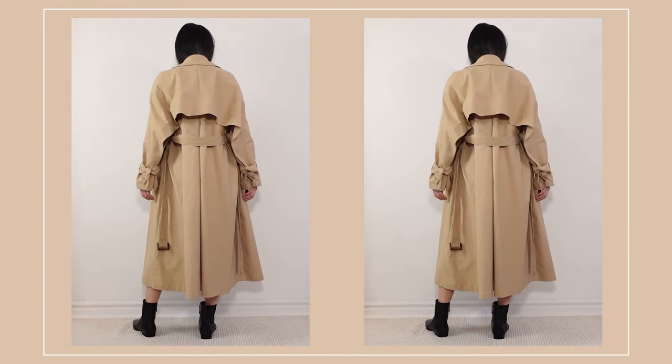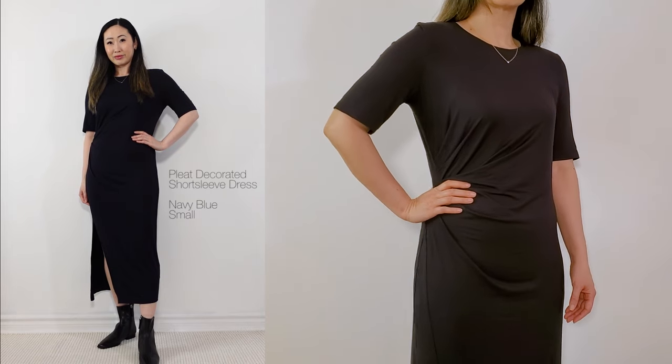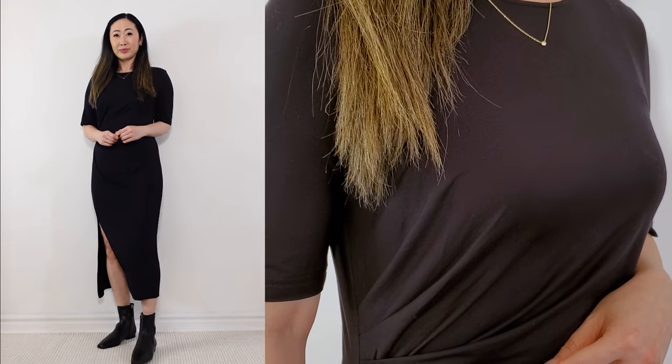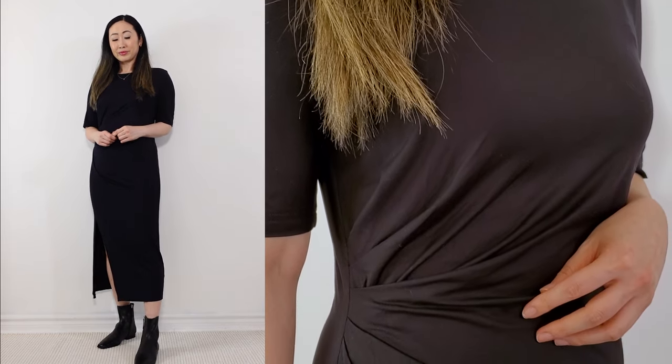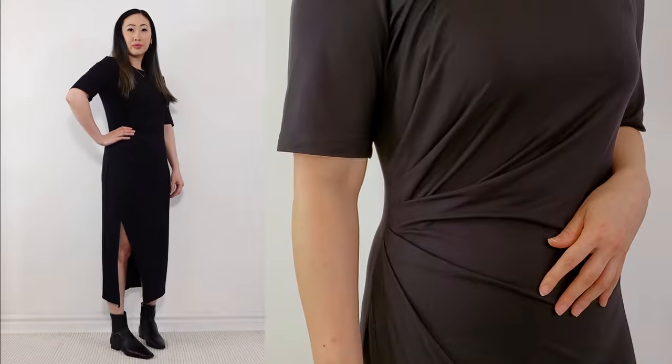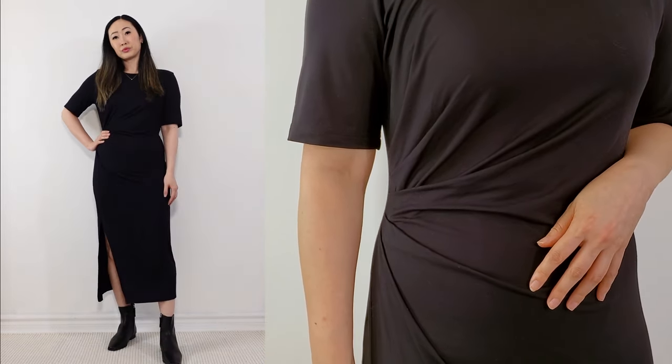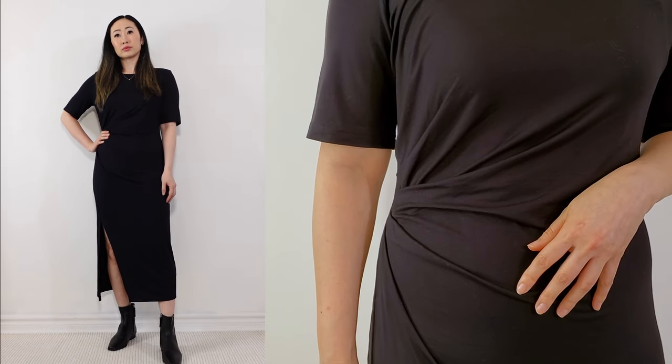Modern yet timeless. This t-shirt dress is really comfortable. I love the cinched ruching on the side of the waist, which I think is really flattering, and the side slit gives an extra oomph of femininity. I did get this in a navy blue, but I think it looks more black, especially in a certain light.